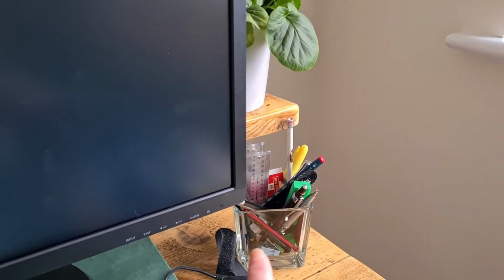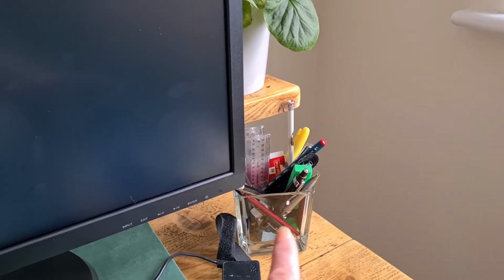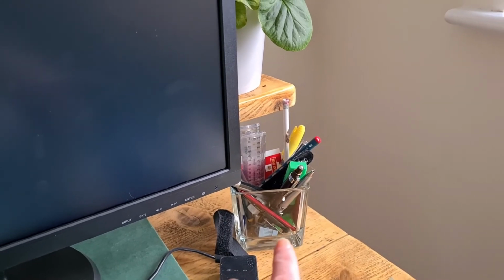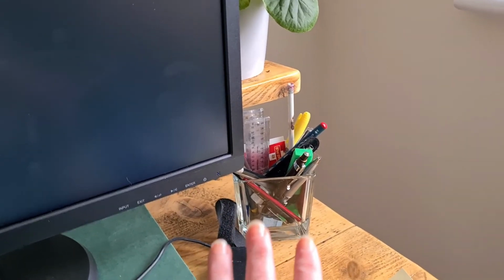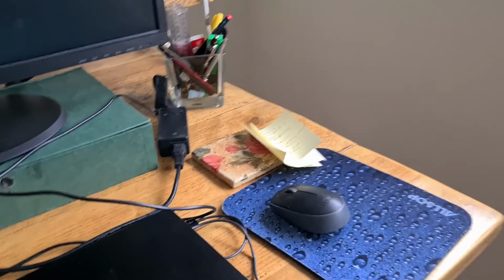I have a pot over here that I think came with a dessert or something in it, and I cleaned it out a few years ago, and I've used it for all sorts of things. I've used it for little lights in it at New Year and that kind of thing in the past, but now I'm using it for pens and pencils, obviously mouse mat and so on.